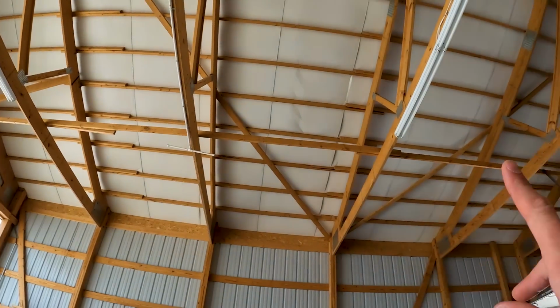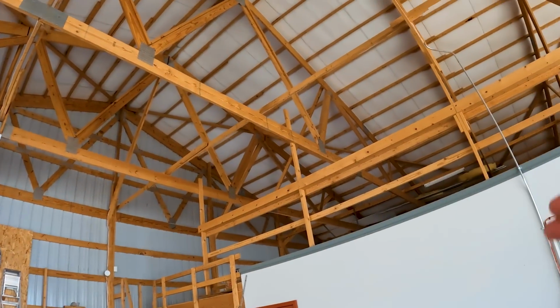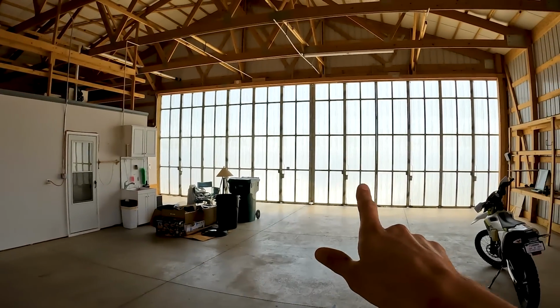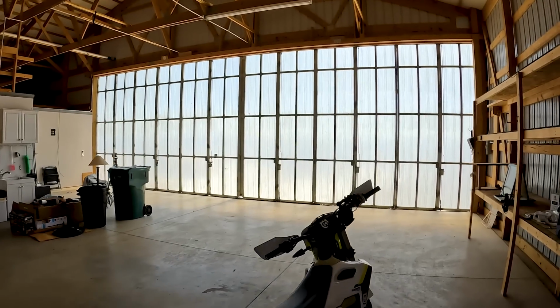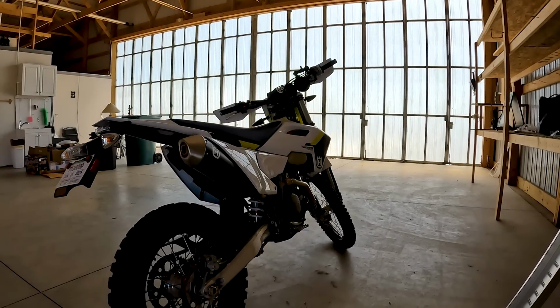I'm probably gonna wanna add some lights, especially because the GoPro does not do well in low light situations. I might actually have to switch from using GoPros to film this stuff, go to the DJI, their little action camera, because the low light ability on these GoPros is just really terrible. But that right there is what I like. And I just think it's such a cool look. There we go, look at that.